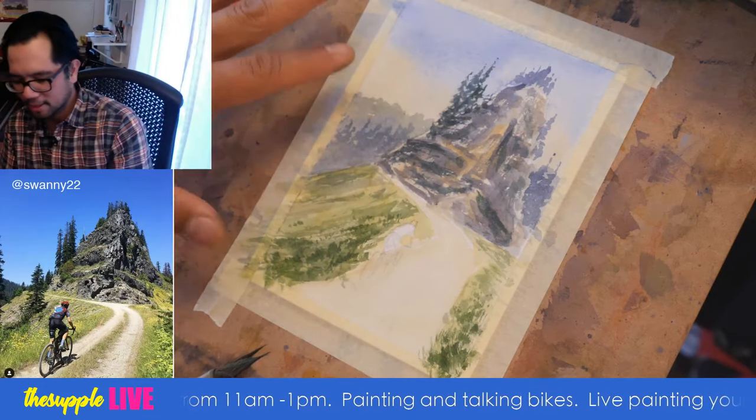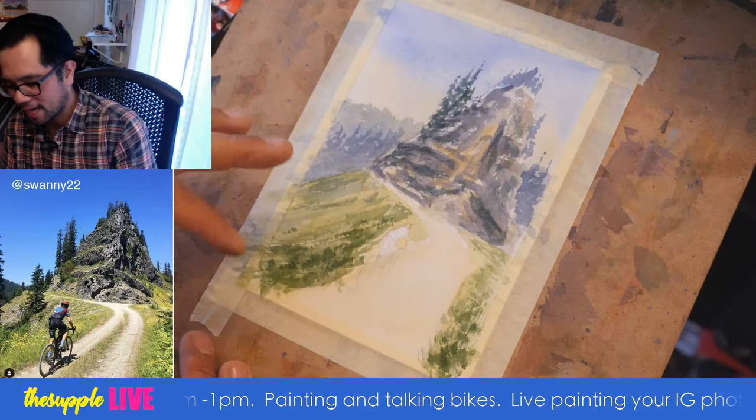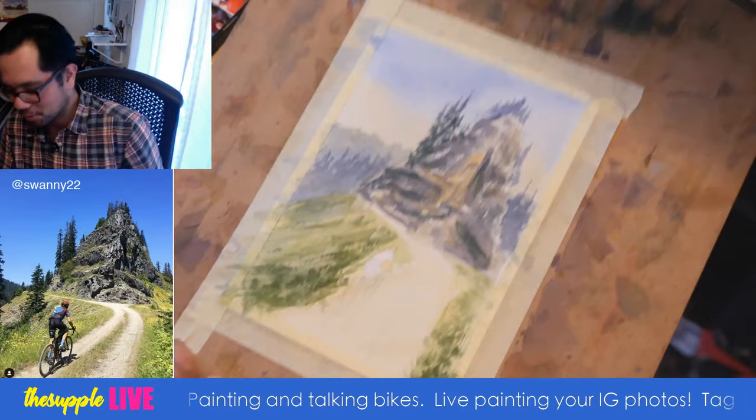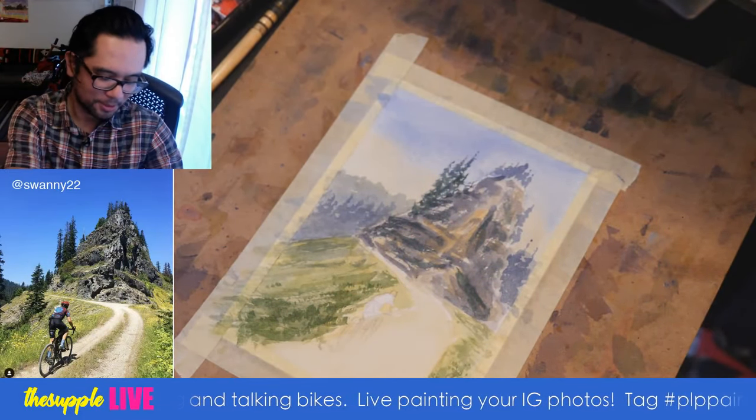So the further something is, less contrast, more gray, less defined details. And as it gets closer, you want to add more contrast, richer color, more saturation, just to make it pop out more. At least that's what they say. All those YouTube tutorials I've been watching.